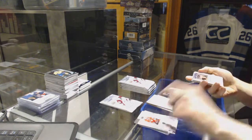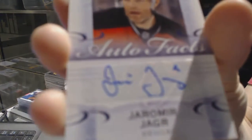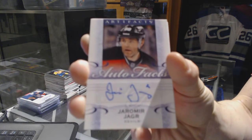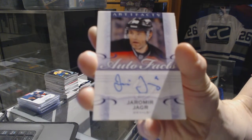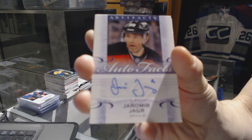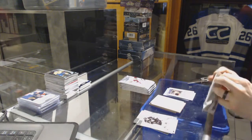Thank you. Oh, speaking of the Devils, we've got an auto fax for the New Jersey Devils, Jaromir Jagr. Jaromir Jagr auto fax for the Devils. Sweet.